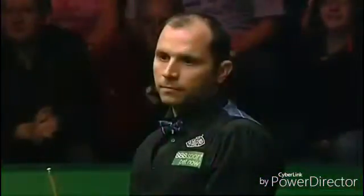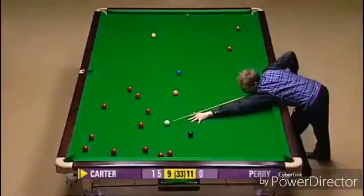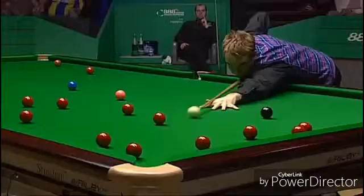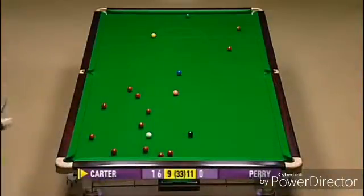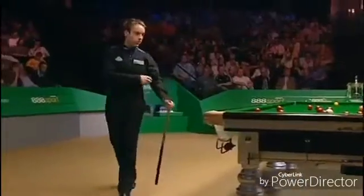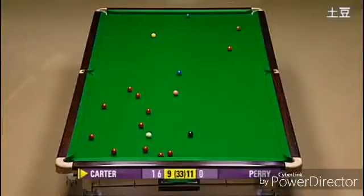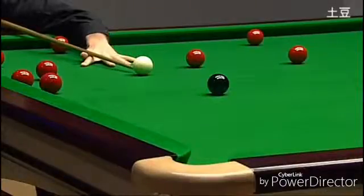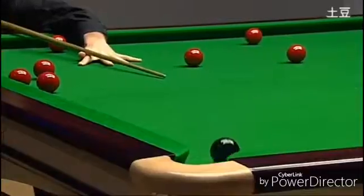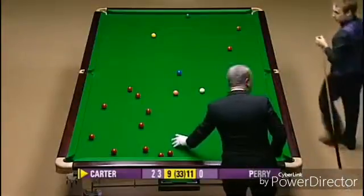And now, Ali Carter, well, he deserves this chance. Clive, he's had Joe in all sorts of trouble. Now, can he take advantage? One. He certainly needs to. Well, not the best start, really. He wanted to be straighter on this black. He's done well to hold that. 8.